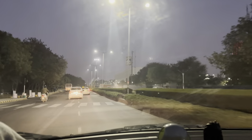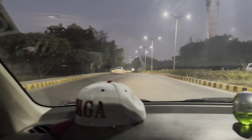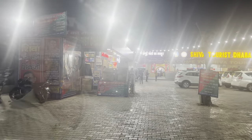Just landed at Delhi. It's 6:30 and we are on our way to Dehradun right now. Hi guys, we have CJ and Zan, and yeah, it's too dark. We stopped on the way to have some food and snacks. We're just done having food and we're going to move out right now.